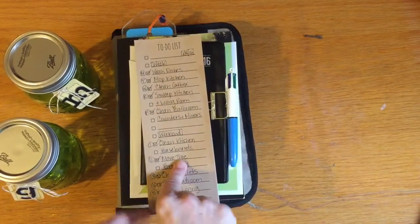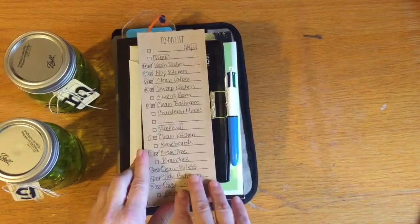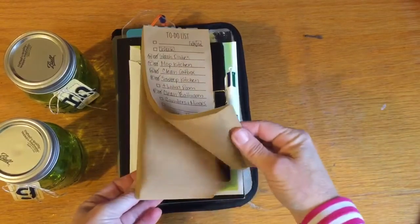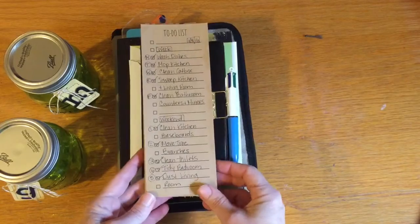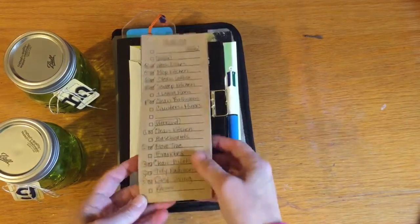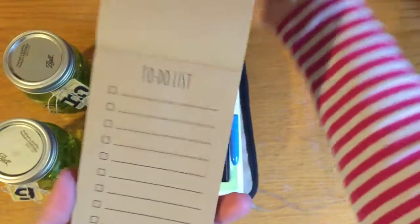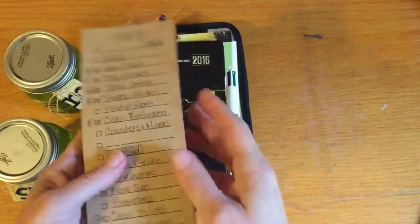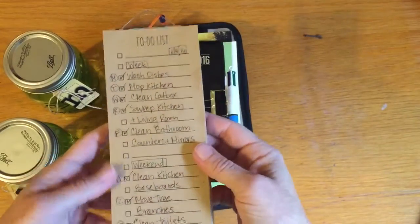I've done this before, but this is a weekly chore list for him. And I love this paper pad. I got it a couple months ago from Coco Daisy, and I'm pretty sure that it's still available. It's just a craft sheet with the little check boxes, and the to-do at the top. But I thought it was really perfect for a boy. A boy wouldn't think it was girly.